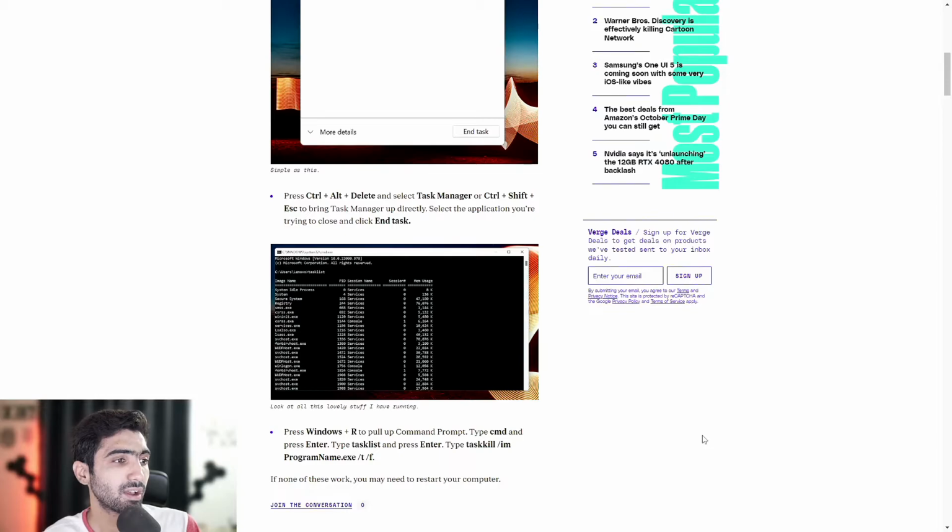Next up, we have the Windows R, which is the run key. To pull up the command prompt, type CMD and press enter. So Windows R will give you the run command pop-up, and if you enter CMD in there, it will open up the command prompt. Type tasklist, no spaces, and hit enter. Once you do that, it should give you a list similar to this one, which shows basically all the programs that you have currently going on in the background, or the foreground for that matter.